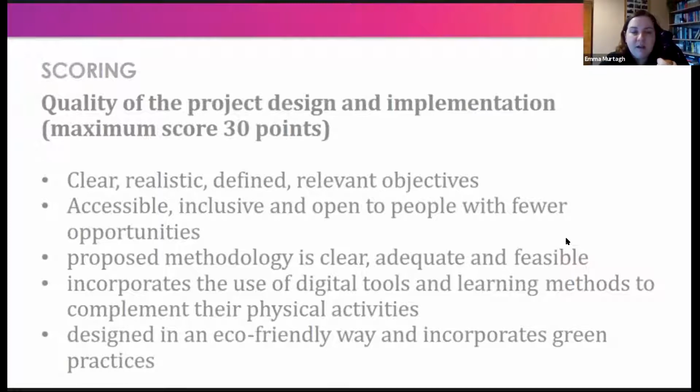Is there any way that I can capture those points and add any digital element that might add value to my project? And you might not have thought of that had you not read the scoring criteria. If you're overly focused on your idea, you might not have thought about how to add in these additional things like social inclusion and digitalization.